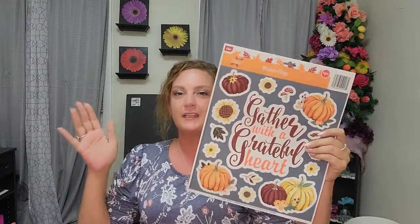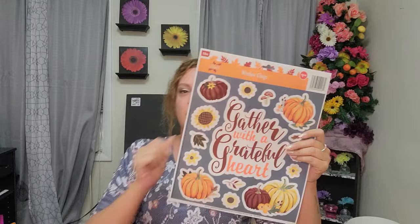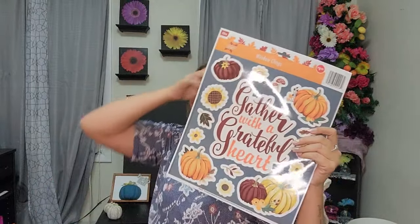These are phenomenal because you don't only need to put them on your windows. You can use these for craft projects. I'm assuming, and assuming because I don't know, that they would stick to other things just as well. I know that I did it with the wood. Sorry, I had to pause that.